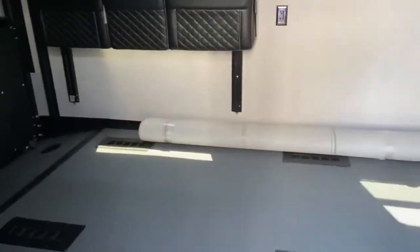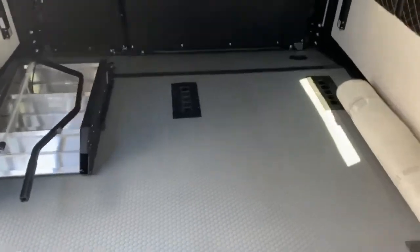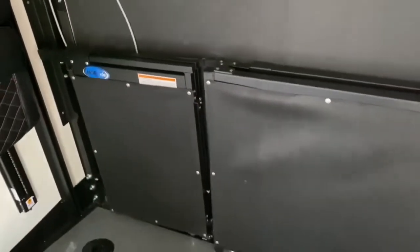We will start moving towards the inside from the back of the unit. So this is the garage. It does have the Z-Track tie-down system. And you've also got a couple extra tie-downs there. It's got the More Ride patio system as well. And there is a pull-down screen right here.